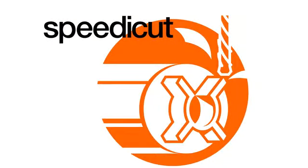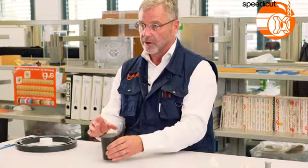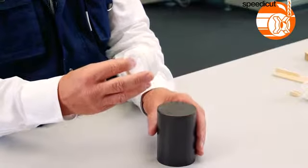The next process is called speedy cut. Here the final part is machined from our bar stock. This can be either a round rod, a tube or a plate. Here we have the advantage that we have a much greater variety of materials. More or less all Iglidur materials are available as bar stock.